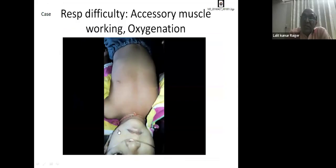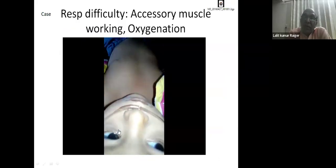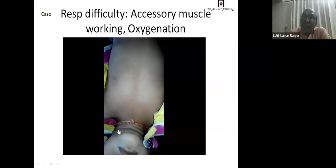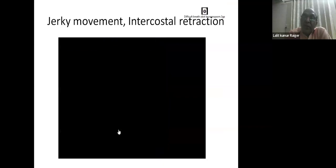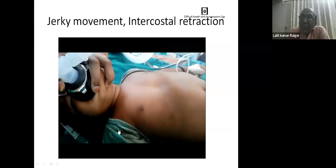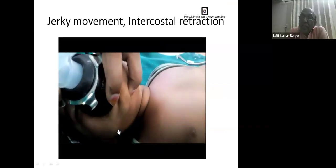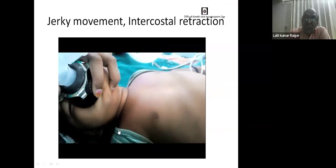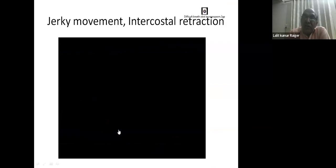So as soon as the patient came to us with difficult breathing, we have to oxygenate the patient. You can see there is respiratory difficulty in this video. In this video, you can appreciate jerky movements along with intercostal indrawing. Accessory muscles are working there. This is just before induction of this patient.